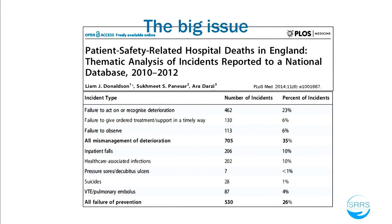And, of course, pressure ulcers are a problem and falls are a problem. These are all things that could lead to deaths. But by far the biggest cause of death in hospital, according to the chief medical officer, what does he know, is failure to act on or recognise deterioration. And that's what we're going to focus on.